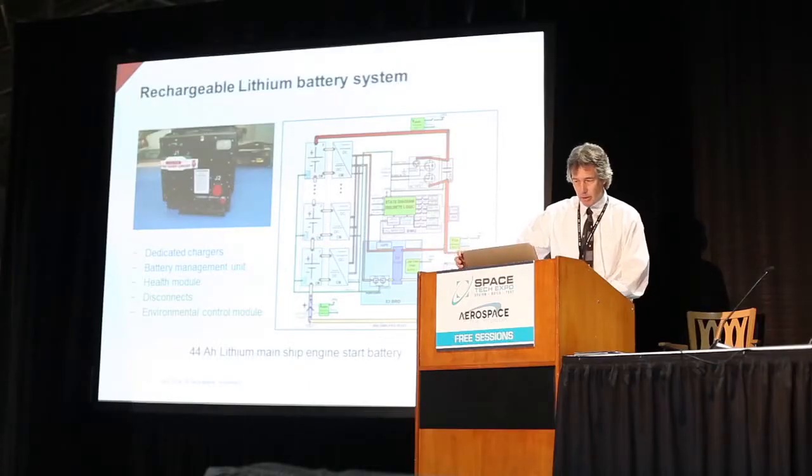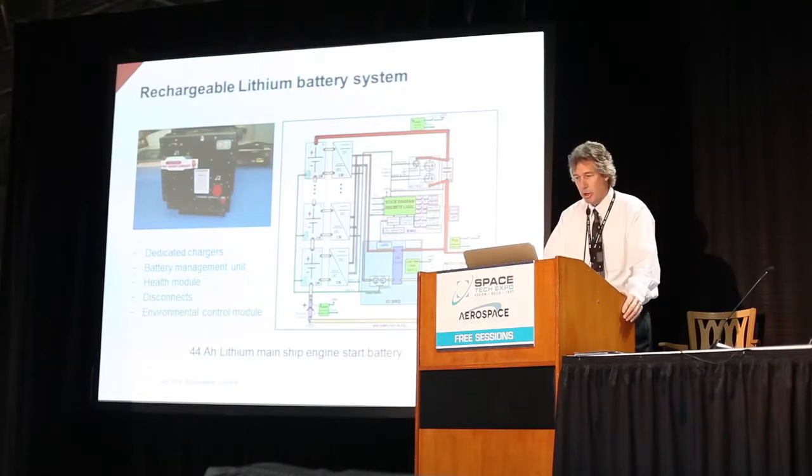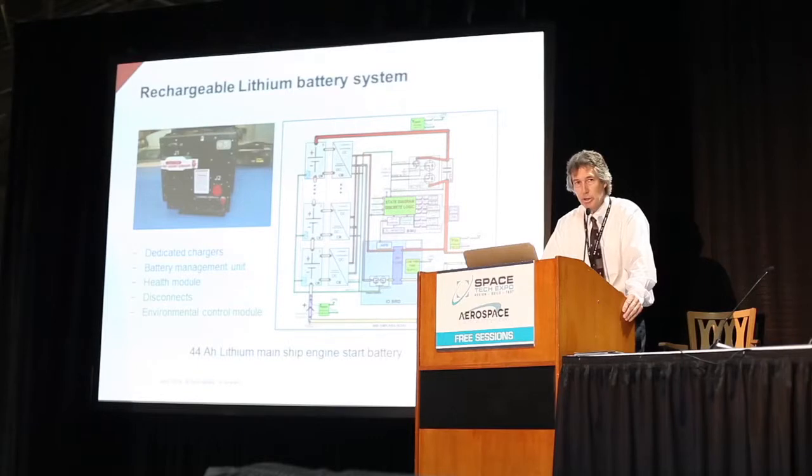This, in contrast, is a rechargeable lithium battery. The battery shown in the picture is about the same amp hours. This one's 44, roughly 50% of the weight, which makes it very compelling for aviation applications, and actually has much more inside when you take the top cover off.